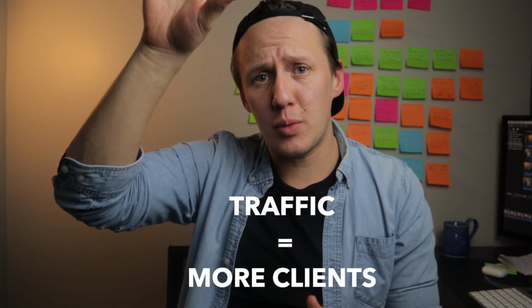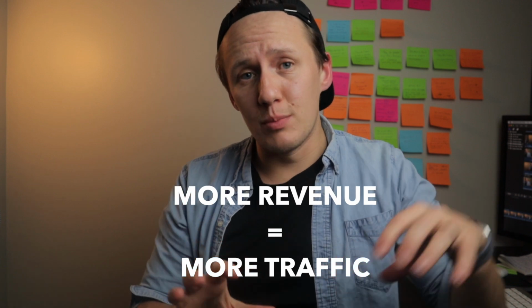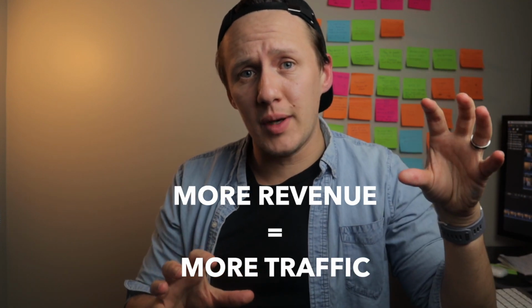And what that does is it creates a flywheel, which creates traffic, which leads to more clients, which means more suppliers sign up, which means more people upgrade because they see the value in it. That leads to more revenue in the business that you can immediately invest back into ads, which then generates more traffic. And before you know it, you've got this really healthy flywheel going that basically takes care of itself.